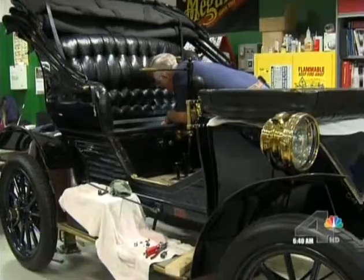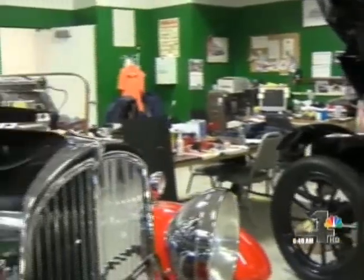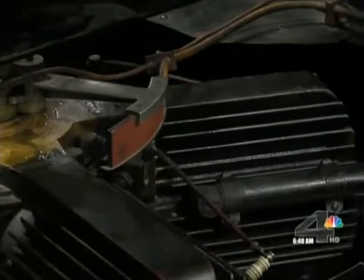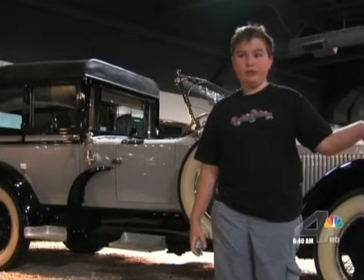Jay Hubbard is head of the shop at the museum, and he believes that the maintenance of these old treasures provides a greater purpose beyond simply making them presentable for display. But I think it adds an entire new dimension when someone can actually see it run. Guests at the museum seem to feel the same way. They were just for display, but they can run?